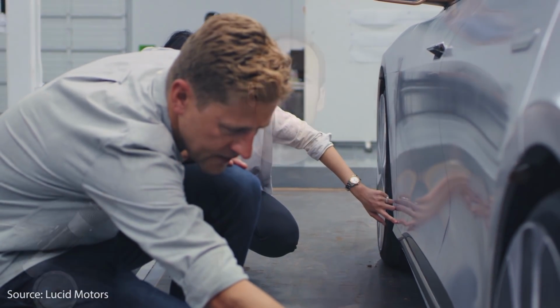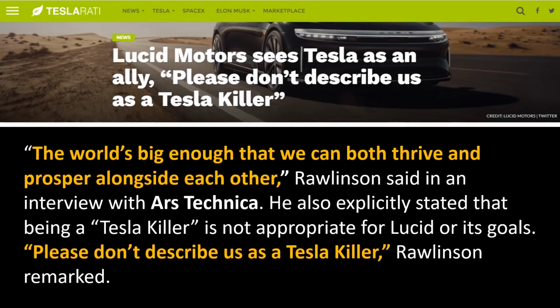However, I think it's really important not to think of Lucid Motors as the enemy if you're really pro-Tesla, and I'm pro-Tesla, but I'm excited about Lucid Motors. Lucid Motors is not the enemy, they are part of the solution. We need more good all-electric vehicles like the Lucid Air to come to the market because that helps displace more internal combustion engine vehicles. I really like what the Lucid Motors CEO had to say in this Teslarati article.